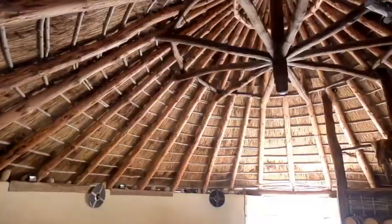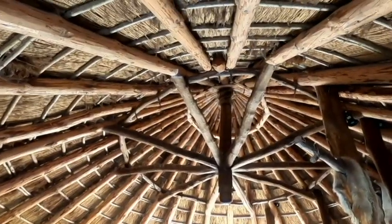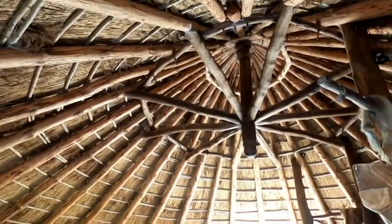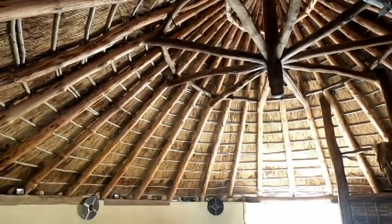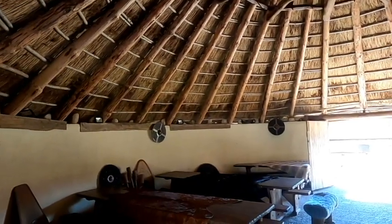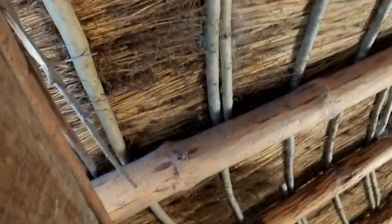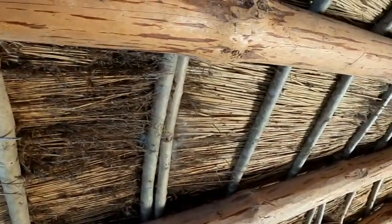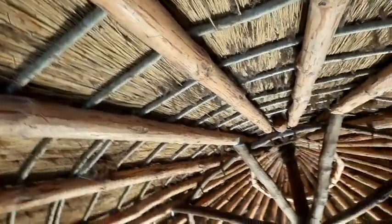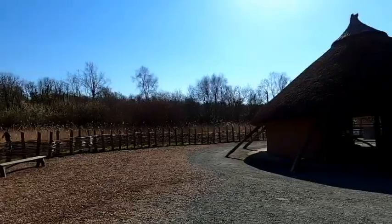If you look up, you can see that this massive roof is held together by an enormous spoked wheel carved of oak. We do not know if this is how these roofs were built long ago, but the wheel is a symbol of the old Celtic sky gods. Its shape also recalls the radial division of the house below, as it would have been laid out more than 1,000 years ago. The drop piece is carved in the shape of an acorn, the fruit of the most important tree in ancient Ireland, the oak.